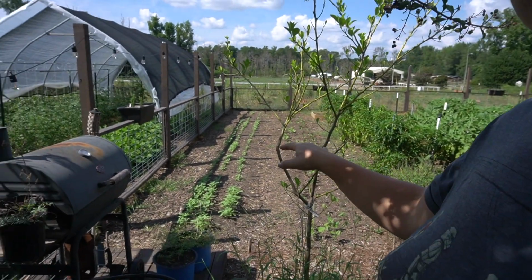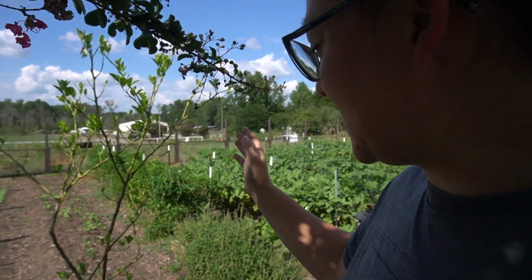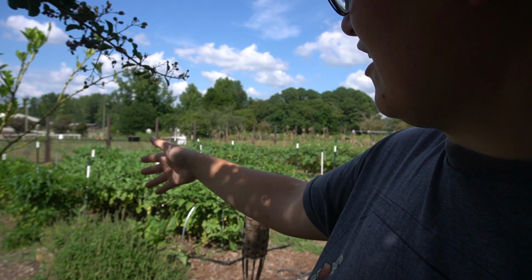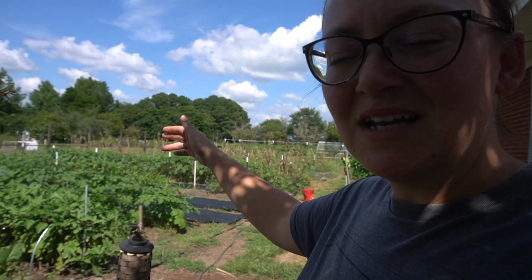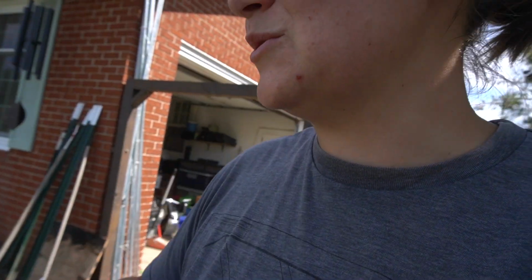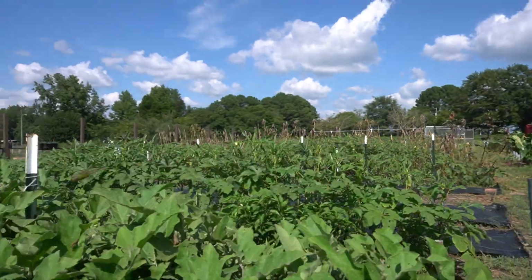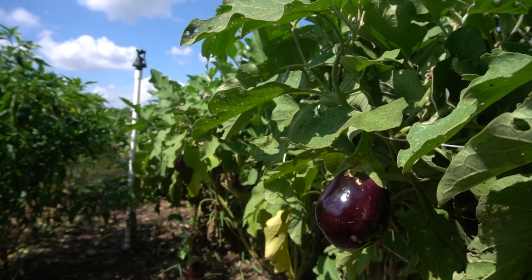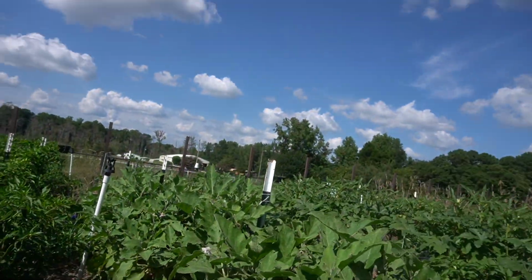So we went ahead and pulled out the two rows of tomatoes we had here. Josh planted some more sunflowers and some more green beans. Then we have peppers, eggplants, more peppers, and okra in the next few rows. And our eggplant is finally coming in. I'm really excited about it. So we've got some nice beauties in there. I'm excited to try some different eggplant dishes.